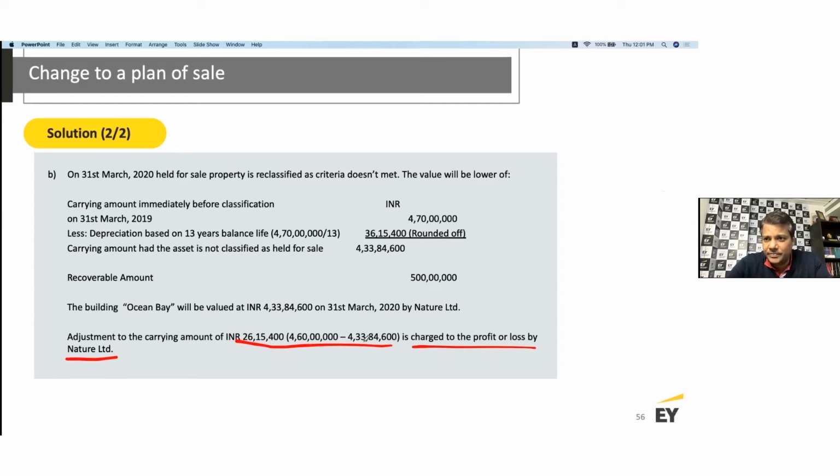I hope this is clear to you, right? So in a way, what you need to do is imagine as if the property is continuing to be in use. The one thing which has changed here is that your base value, the book value of that asset which is classified as held for sale, becomes the book value immediately before the classification. So the remaining 13 years depreciation you are carrying on with reference to this, not with reference to the original 6 crores. If you had computed depreciation with reference to the original 6 crores, then your depreciation charge would have been 40 lakhs, right?